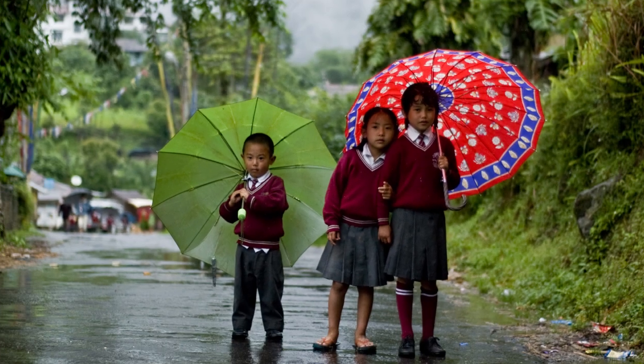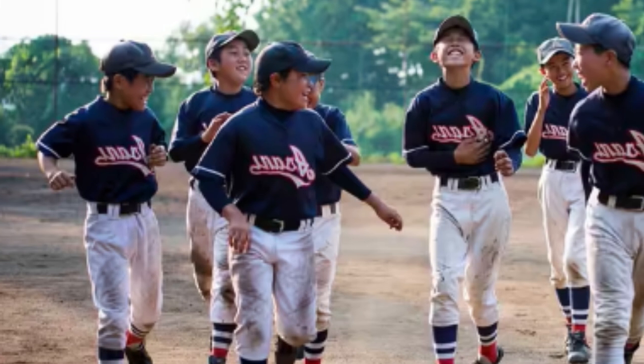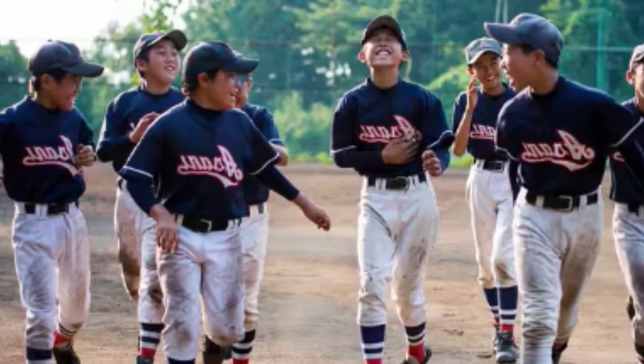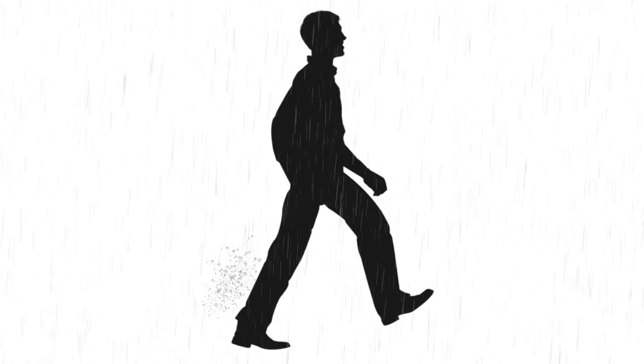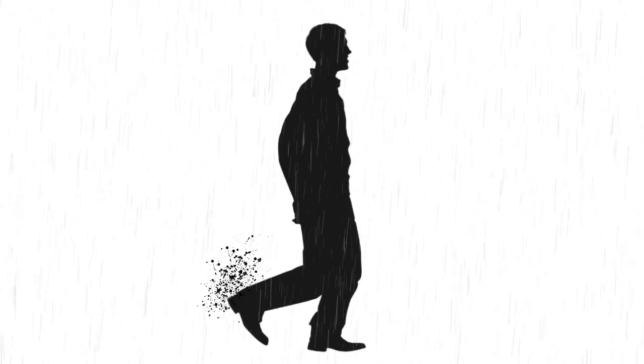To start off, let us imagine a rainy day and you are walking to school with an umbrella over your head. Have you ever wondered why trousers get splattered with dots of mud and dirt on the back on wet days? To understand that, we need to pay attention to the very way we walk.